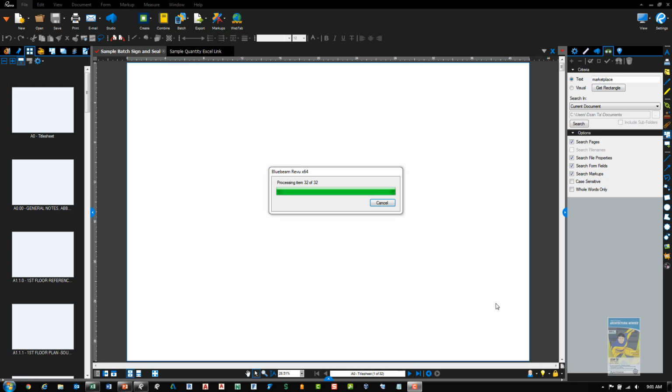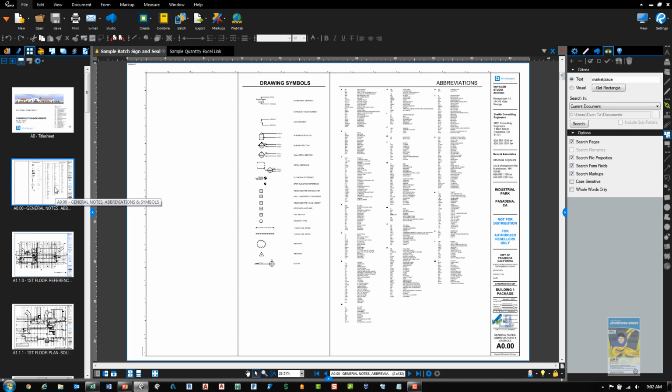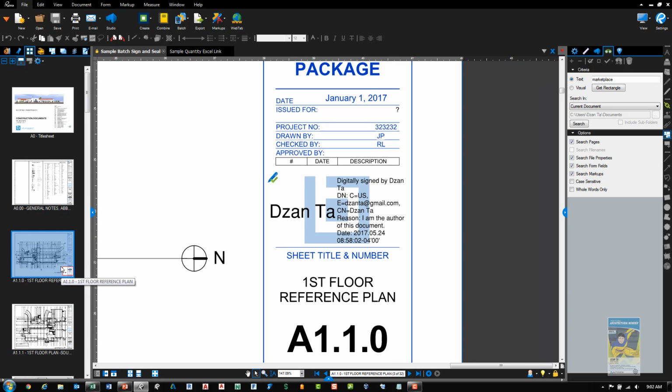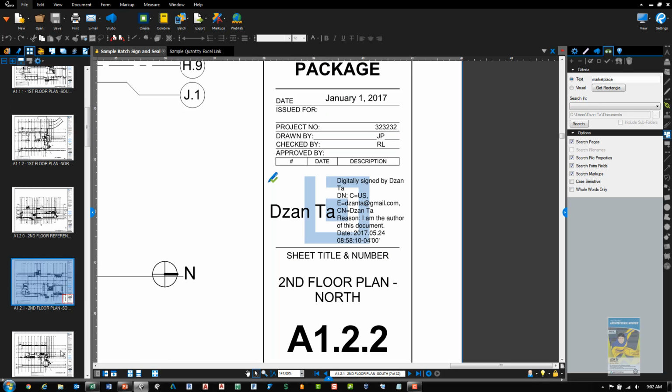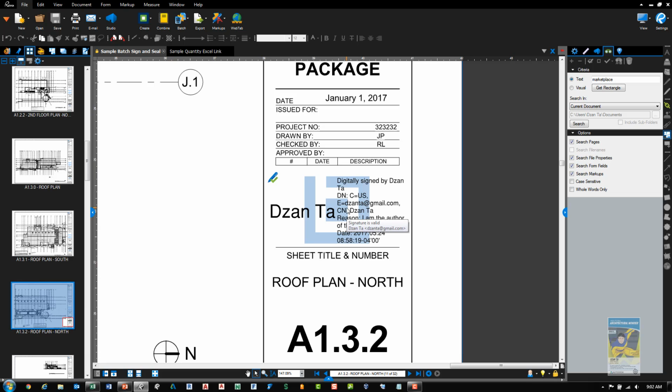We can, however, look at some of the other sheets and see that they'll fit in the same spot that we told it to in the beginning. So let's head over to another sheet, say for example A00, and you'll see it shows up in the right corner. We click another sheet, it'll show as well. So as you can see, we can use this tool to batch sign and stamp the document quickly and easily.